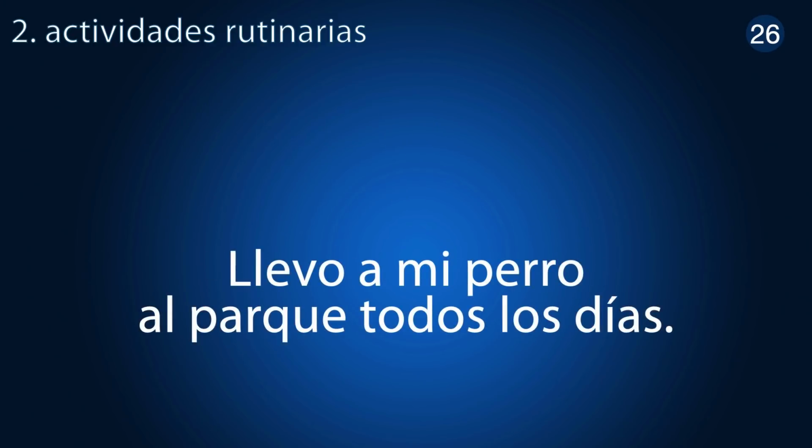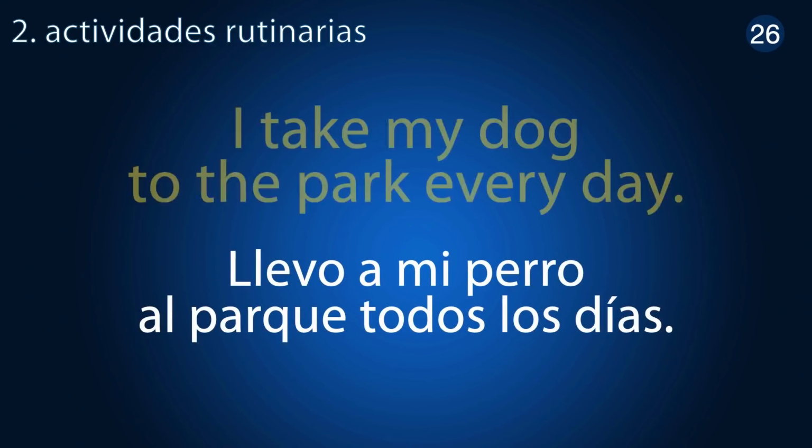Llevo a mi perro al parque todos los días. I take my dog to the park every day.